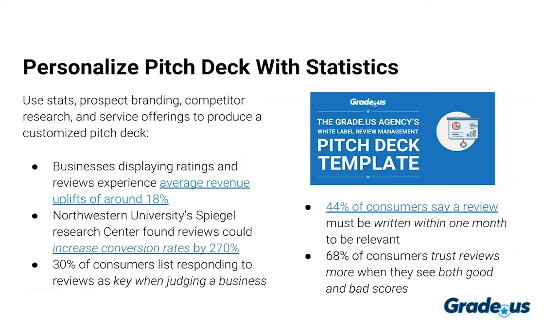The personalized pitch deck with statistics. So statistics are key, and I think a lot of business owners really resonate with it when you can put some of these stats and these numbers behind it. You can't be in an elevator pitch and just rattle off some statistics. I mean, some people with photographic memories can do that, but when you're having that face-to-face one-on-one conversation and you don't have a visual aid, it's a lot harder for these statistics to resonate. But when you're putting together a pitch deck template or a presentation, these statistics are going to be insanely valuable when you're talking to your prospects.